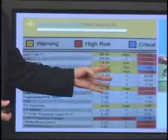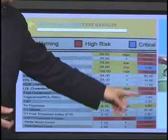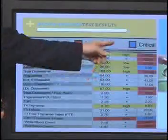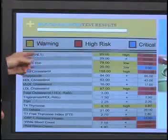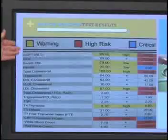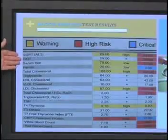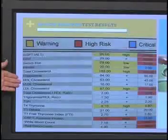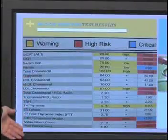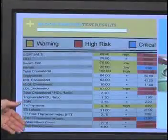Six months later, it had changed. Many of the reds had gone to yellow. Some of the blues, one blue had gone to red, another blue had gone to yellow, and you want to go in this direction. So these were really excellent results that this person received, and this was specifically on a liver profile. We're looking at all the cholesterols, triglycerides, a thyroid profile. Further on down the test, we're looking at anemias, condition of the kidneys, etc.